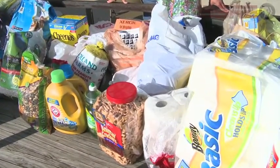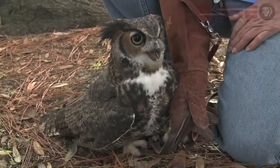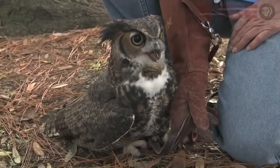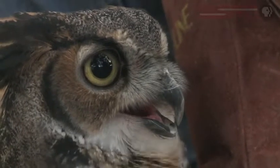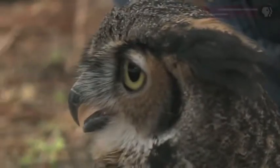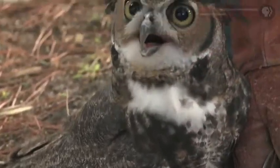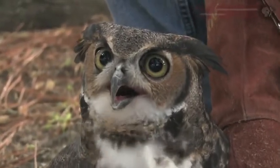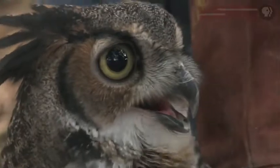Well, this is a great horned owl, Barnum. He's about 13 years old. And he came to us about 13 years ago as a baby. There was two of them, Barnum and Bailey. Bailey was releasable. Barnum has a permanent eye injury, so he wasn't able to be released. So we've used him for an educational animal. It's fun. And how many times do you get this close to an owl? You know?